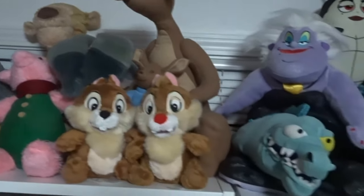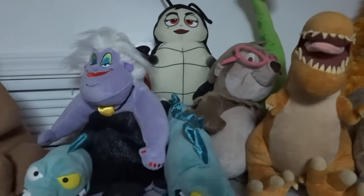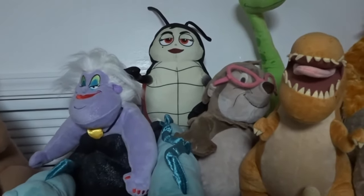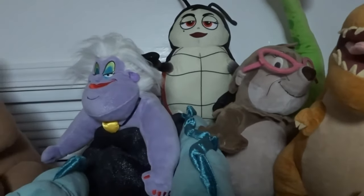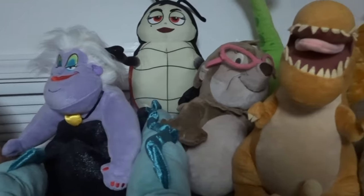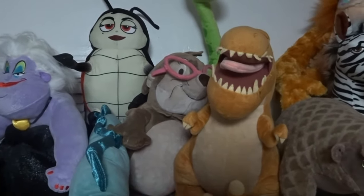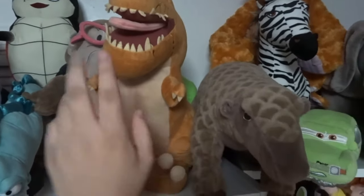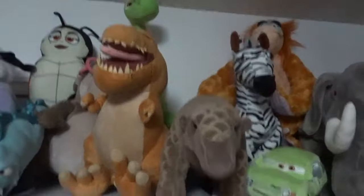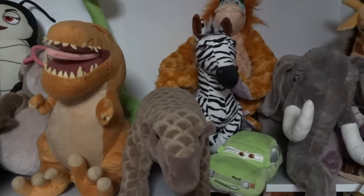Then I have Flotsam and Jetsam as well as Ursula. And then I have the ladybug from A Bug's Life. And then I have this porcupine from Winnie the Pooh. And then I forget these names, but these are two dinosaurs, Arlo and this one. Then I have the live action Pangolin right here from The Jungle Book.